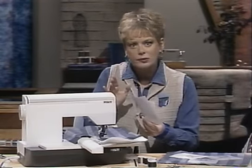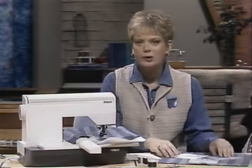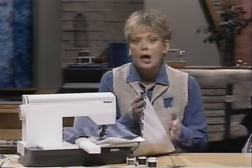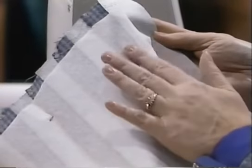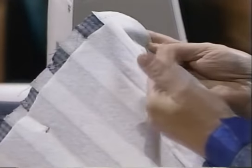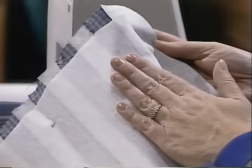Some embroidery hints when working with pieced fabrics. Make sure your fabric has been pressed, thoroughly pressed, so that the seam allowances are as flat as they can be. And then add a press-on stabilizer. As you can see, this is a tearaway stabilizer. We'll get rid of it a little bit later, but right now it's been pressed to the underside.